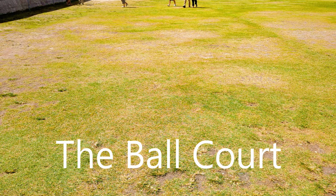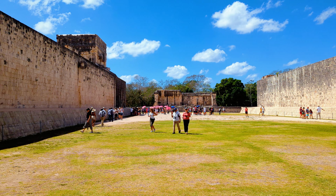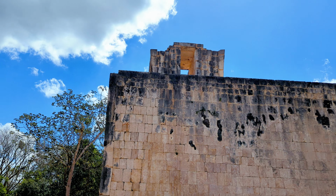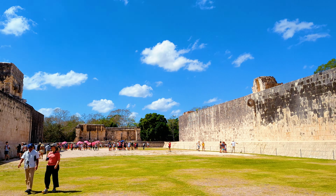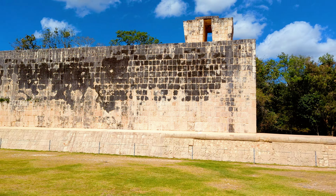Now, one of the first things you probably want to visit is the ball court. The Mayans had about 10 ball games they played, with one of the most popular called Pok ta Pok, where teams would use their bodies to keep a ball off the ground and thrown into a hoop. It used not only physical strength, but also included sticks, similar to cricket or a game of hockey.